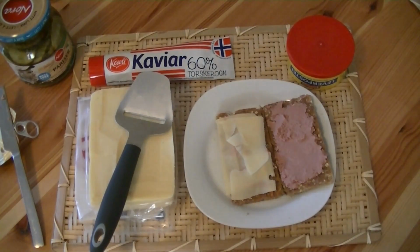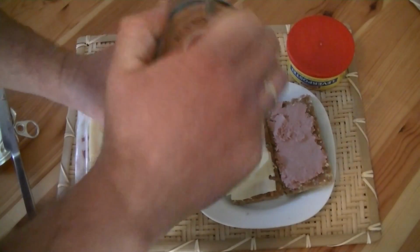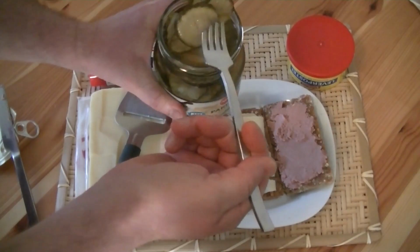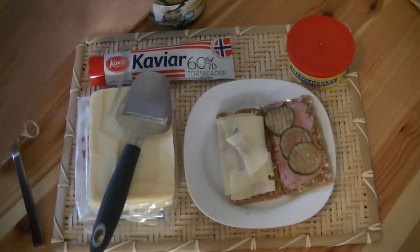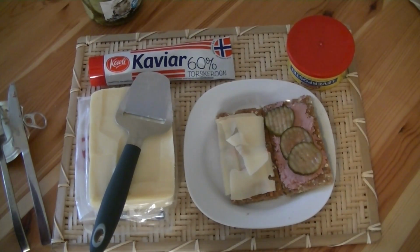And let me get a fork. Get that open nice and fresh, and just get a couple of them out. And there we go. There you have a very typical Norwegian lunch. It's not a huge fancy fast food or baked food or anything like that. Typically, warm food on average is going to be for dinner, what is called middag.